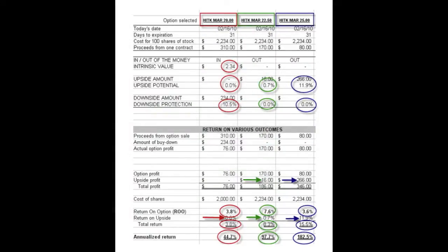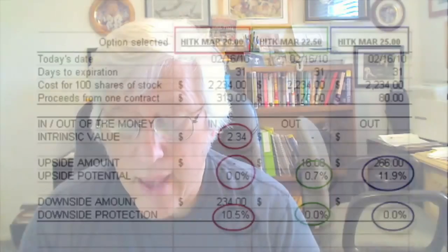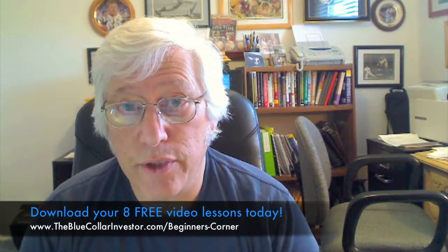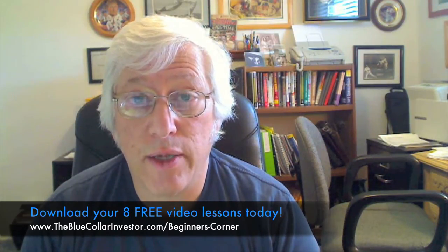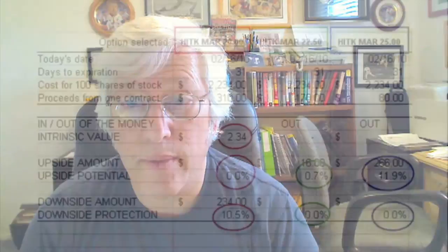Now, let's take a look at the middle of the page where you see the downside protection. Only the in-the-money $20 strike offers the downside protection, which is protection of the initial options profit. And you can see that the 20 strike offers a 10.5% protection. What that means is the 3.8% initial return is guaranteed as long as the price of the stock does not drop by more than 10.5% in that 1 month.